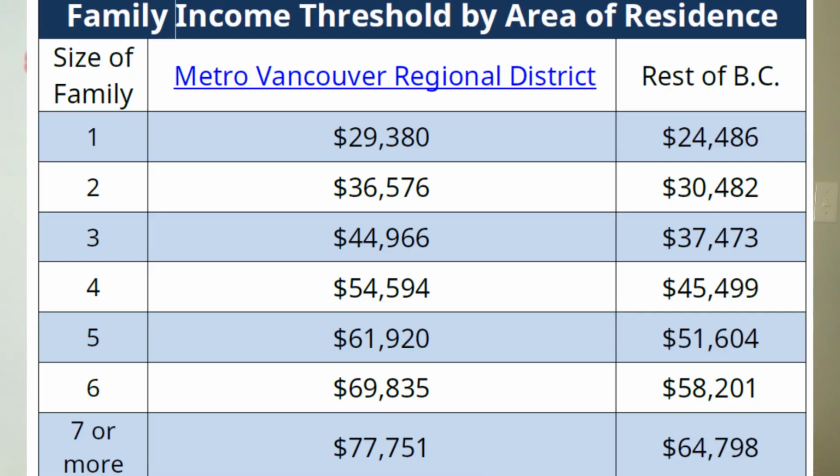And it outlines, this is Metro Vancouver Regional District, and also the table has that threshold for the rest of BC. So in relation to one person in the family, if you're in the Metro Vancouver Regional District, your minimum annual salary must be at least $29,380. And if you're living in the rest of BC, which is generally cheaper than the Metro Vancouver Regional District areas, it would be $24,486. I'll include a screenshot of this table so that you can see exactly what the details are.